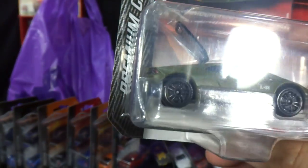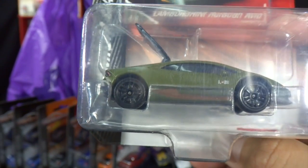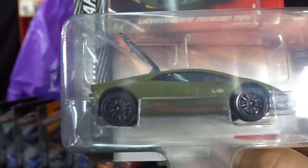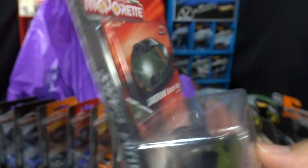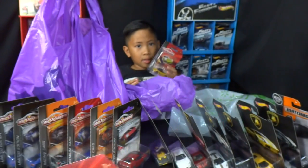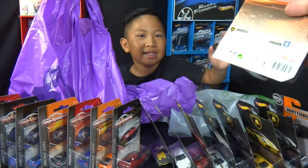It's okay if you don't like it. And you got an orange stripe, and it says L63 on there. I'm not sure what that means. But this one looks really cool. And that back window opens to reveal the engine. So this is very cool. And Jonah's got another majorette car. It's okay if you don't find them. You can just keep trying to find them.